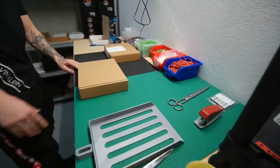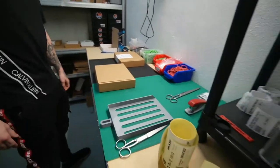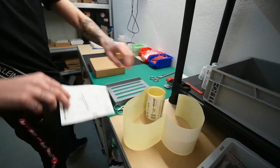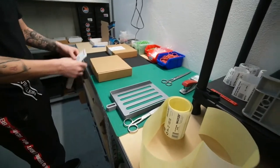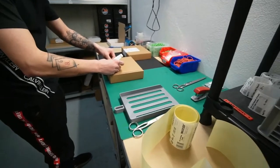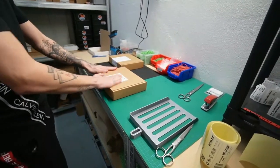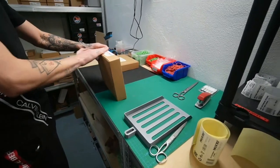Oh, look at that. A little box full of the little parts. It's getting its own label. Beautiful.